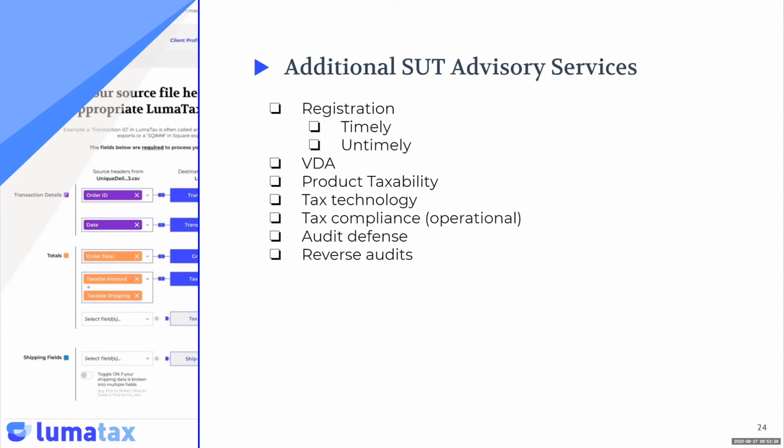Way untimely means you want to do a VDA and get rid of those interest and penalties, but you're only going to charge for a VDA if the cost benefit of doing the VDA is actually going to be less than the amount of money you save them on interest and penalties, to be in good faith. And then once you've done that, you're going to need to determine whether or not the products are taxable in those states where you've got registrations going on.